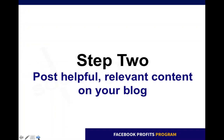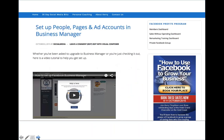So that's the importance of building up highly qualified fans on your page. So step two: we've got these people on our Facebook page, and now we want to drive them to our website. One of the best ways to drive them to your website, to get them interested in what you do and to trust you, is to post helpful, relevant content on your blog or website. It might look a little bit like one of the articles I have written here.